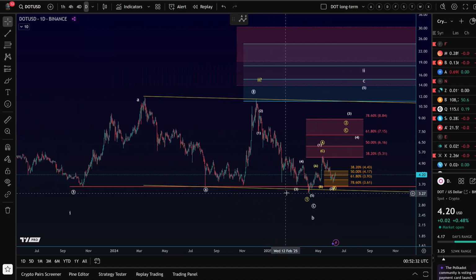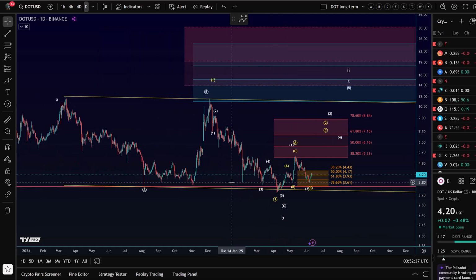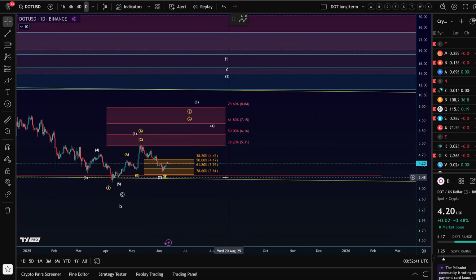Well, the DOT chart hasn't really done much in recent weeks. I'm starting here on the daily time frame just to get everybody on the same page, new viewers and everybody, as a reminder here. The situation is not great for DOT. I do not expect all-time highs.